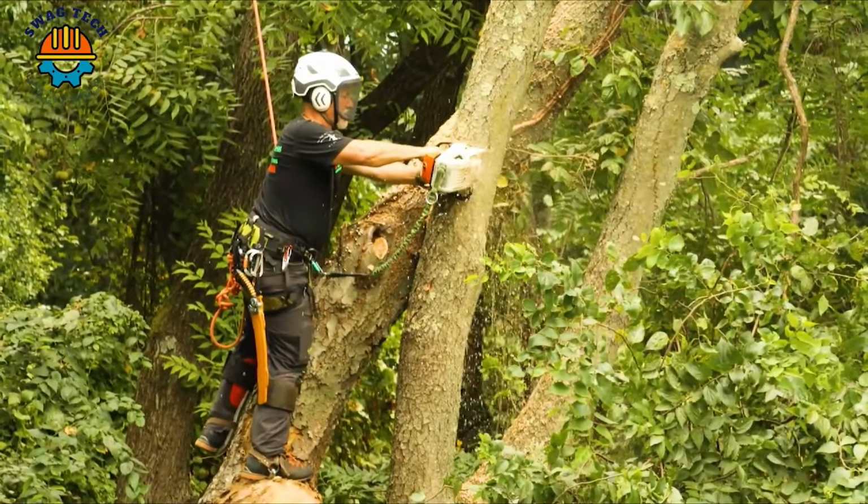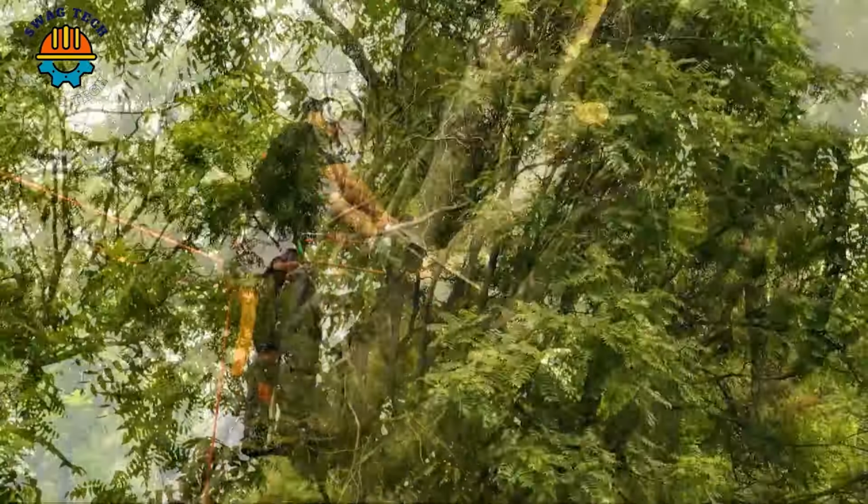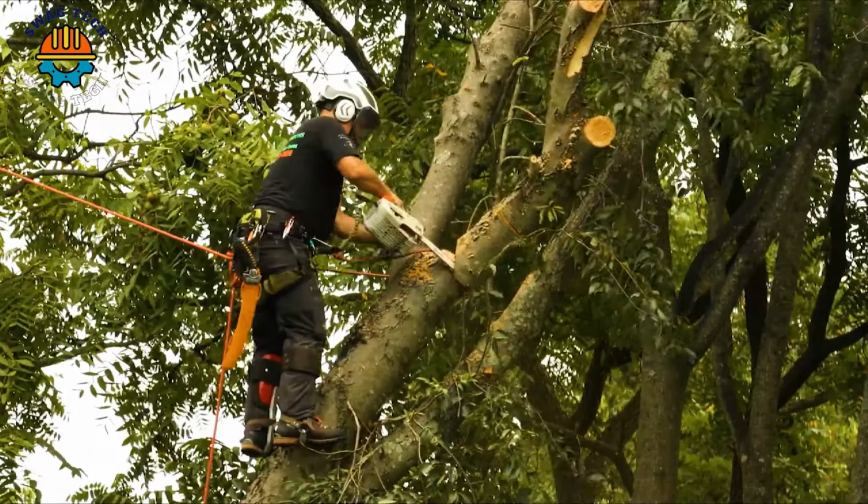Arborists benefit from lightweight and maneuverable chainsaw machines, facilitating climbing and precise pruning tasks with ease and efficiency.